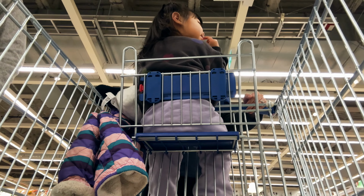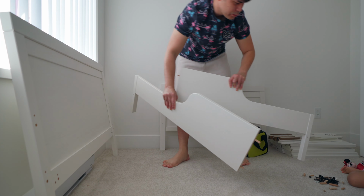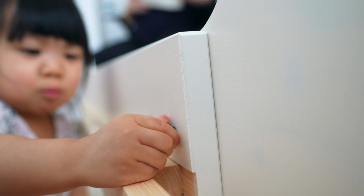We've got big ideas to make this place truly ours. But here's the challenge. Where do we even begin? Should we tackle everything ourselves? And how long will it take to bring these ideas to life? We're about to find out.